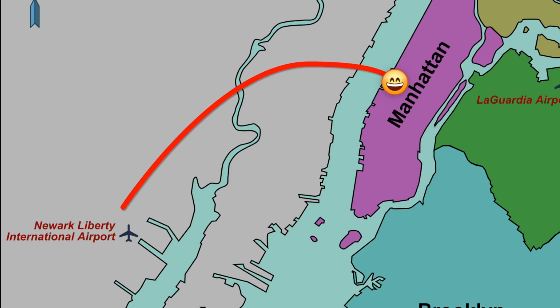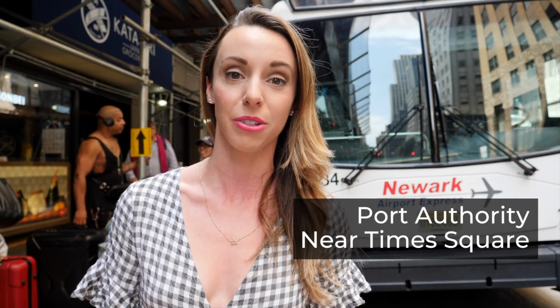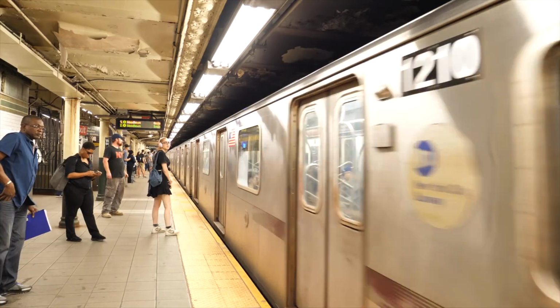Get on the shuttle, you take it into Manhattan, it will drop you off at 3 potential locations. All of them are located on 42nd Street. The first one is at Port Authority, which is near Times Square, so if you're staying there, get off there. The second is Bryant Park, and the third is Grand Central. So make sure to get off at whatever stop is closest to the hotel that you are staying at.